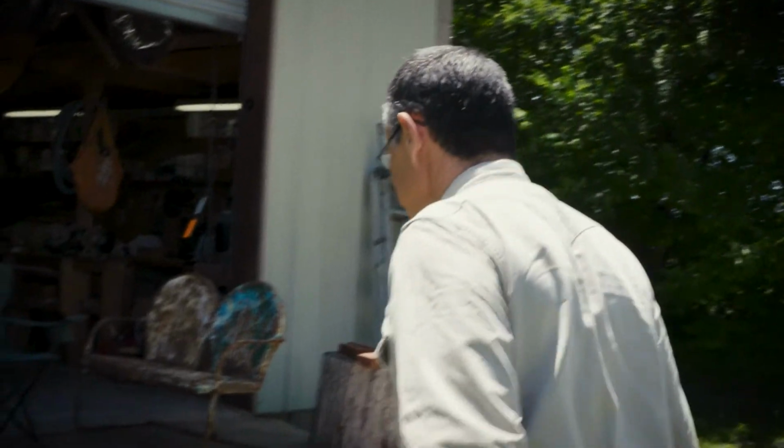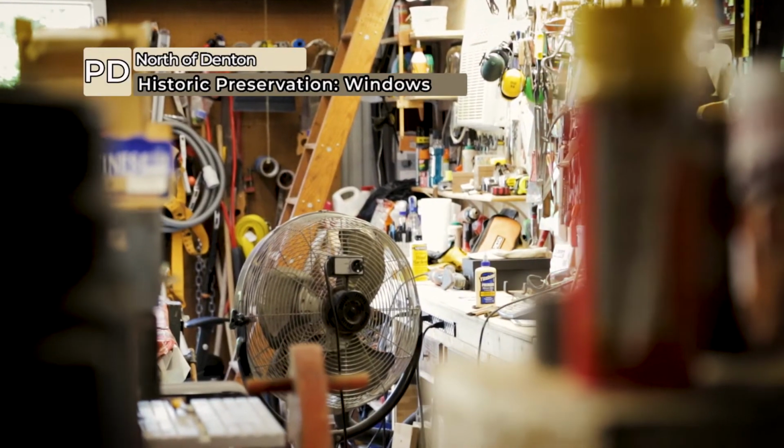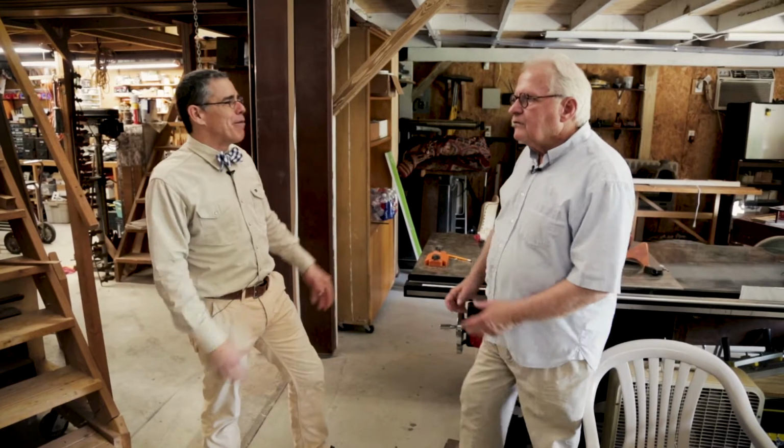Come on, let's go. Well, Mike, thank you so much for allowing us to come into your workshop here. Can you tell us a little bit about where your love for old structures and buildings came from? Well, I've always liked them, and I would have to say that preservation is how I got into politics. That was trying to save old buildings.